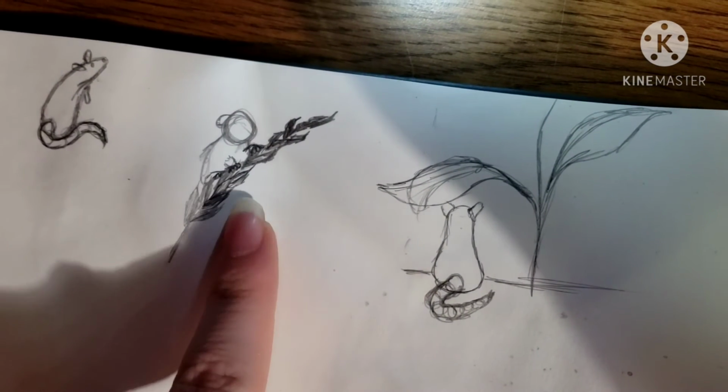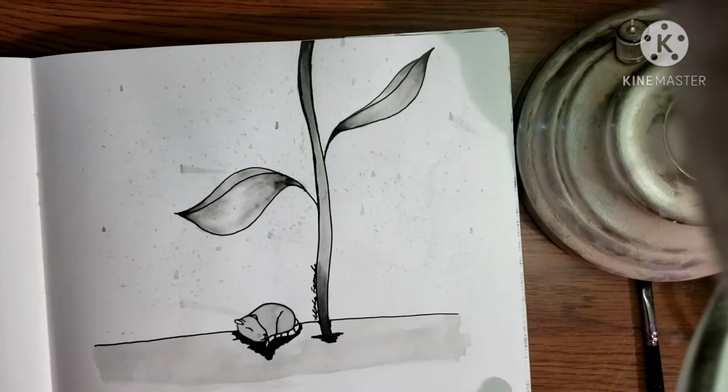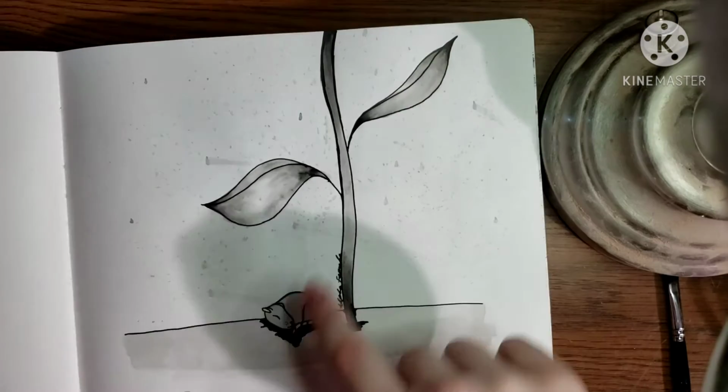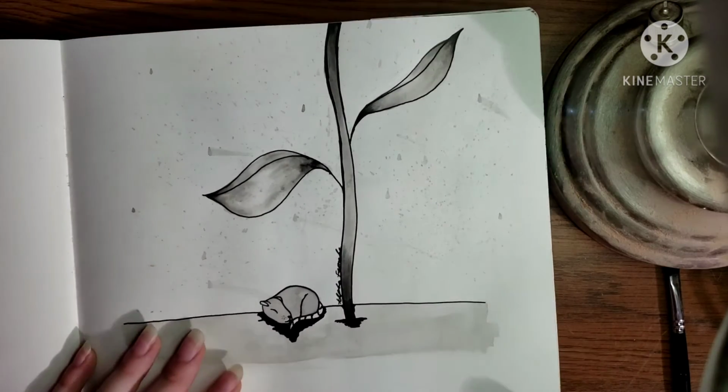I like this sketch a lot better. I should have went with something like this, but I didn't. I went with this, and I hate it. It was supposed to be like rain, but I smeared it, and it didn't have any direction to it, so yeah.